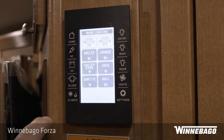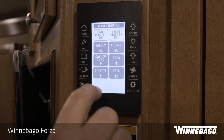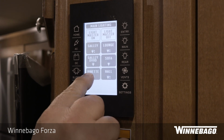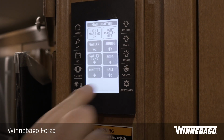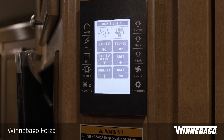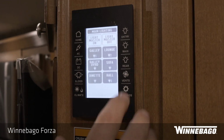At several different points in this motorhome, there's a master on and a master off. You can do them individually, and it will show you which of these lights are dimmable. You see the dinette lights are simply on and off, but the hallway lights have a dimmer on them. And you simply hold the button down in order to have the lights be dimmer or brighter. And you have a couple of sets of light controls.